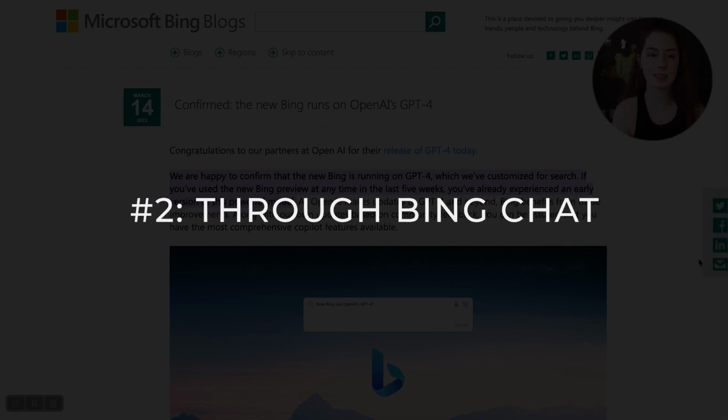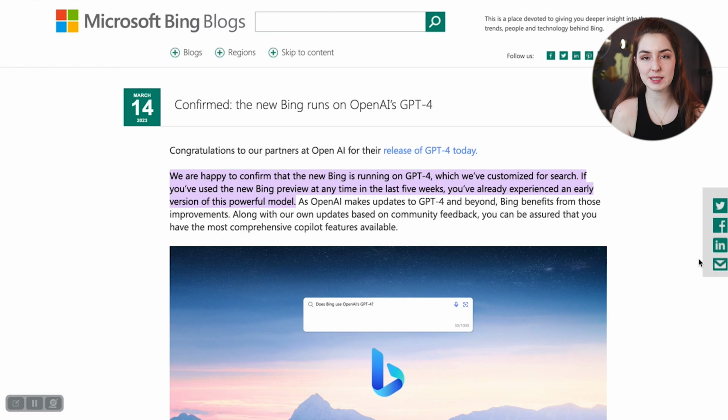The second way to get access to GPT-4 is through Bing Chat. It's funny because this has been out for a few weeks now. We've all been using it and playing with it, and it's just been revealed and confirmed by Microsoft that this entire time Bing has been running on an early version of GPT-4, so we've already been playing with it. This makes a lot of sense because through playing with Bing myself, I have noticed it is a lot more capable, it is a lot more powerful than ChatGPT, and it's not just because Bing is connected to the internet, it also is because it is running on a more powerful, more recent version of GPT.